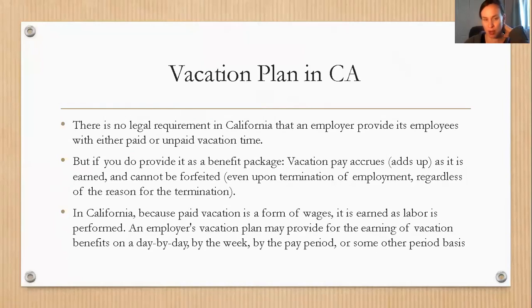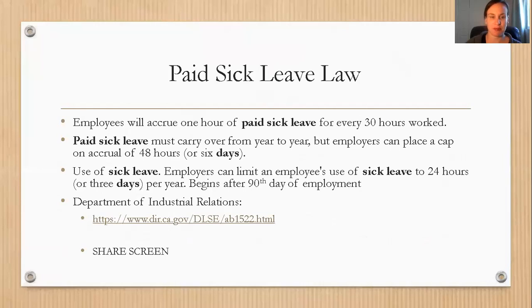But also in California, paid vacation is a form of wage. I'm not sure how that differs from state to state, but here in California, it's a form of wages. So it's earned as your labor is performed. If you're working 40 hours a week, you might accrue half an hour of vacation time, something like that. An employer's vacation plan may provide for the earning of vacation benefits on a day to day basis, by the week, by the pay period, or some other period basis.